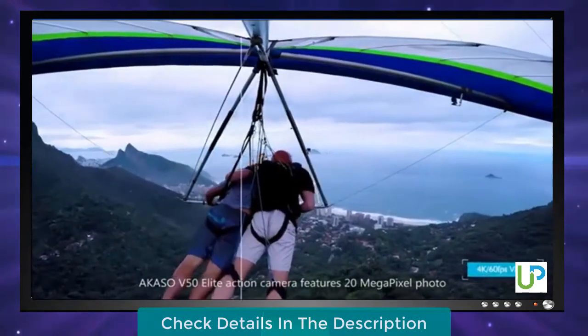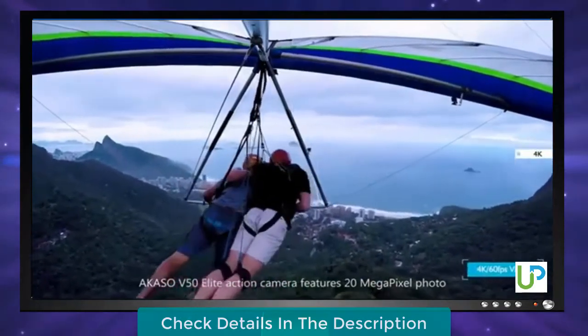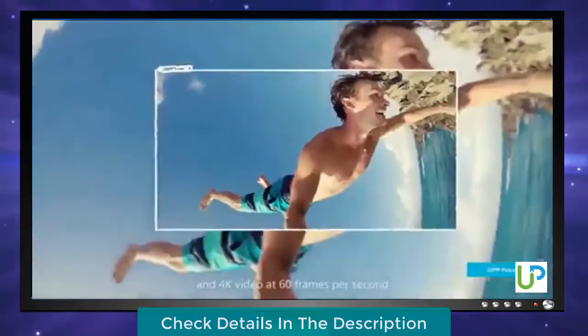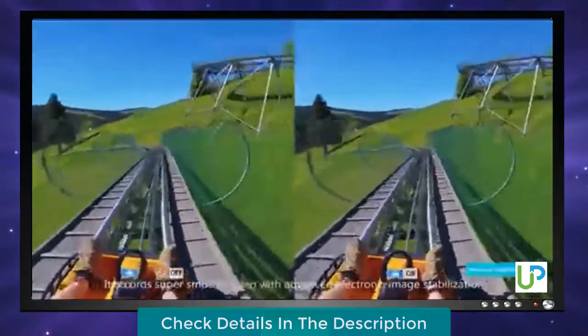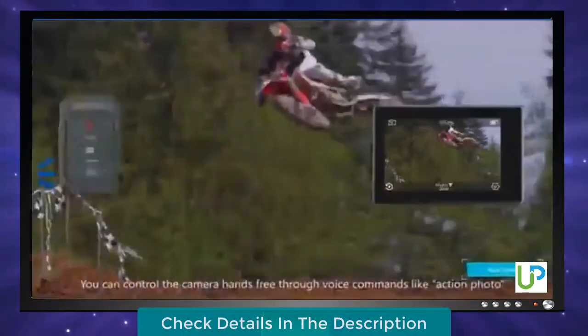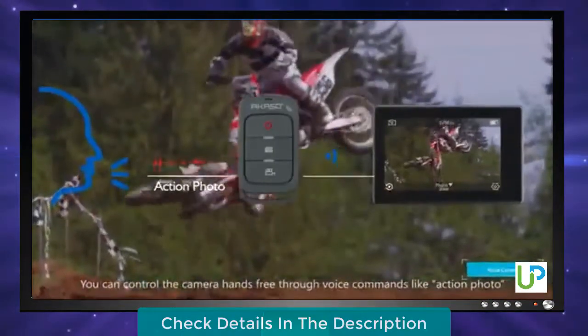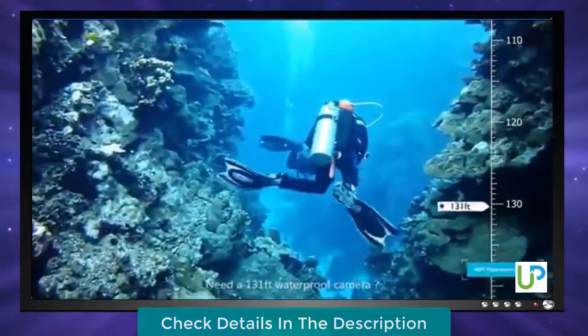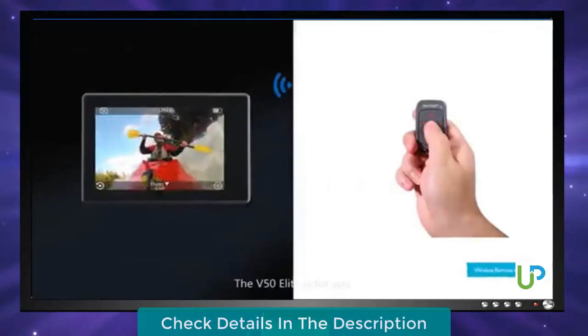AKASO V50 Elite action camera features 20 megapixel photo and 4K video at 60 frames per second. It records super smooth video with advanced electronic image stabilization. You can control the camera hands-free through voice commands like Action Photo. Need a 131-foot waterproof camera? The V50 Elite is for you.